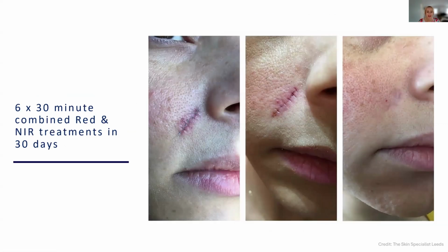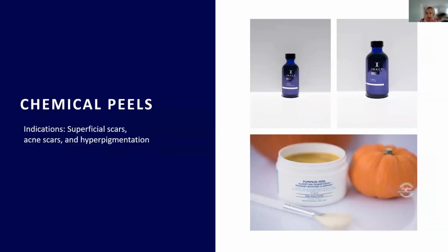Another one here, this client has had 6 30-minute combined red and near infrared treatments in 30 days. Again, absolutely mind-blowing. While our skin is incredible and can heal really well, additionally, putting in that LED is the best thing. So you've got LED.